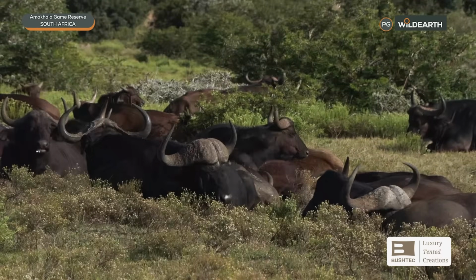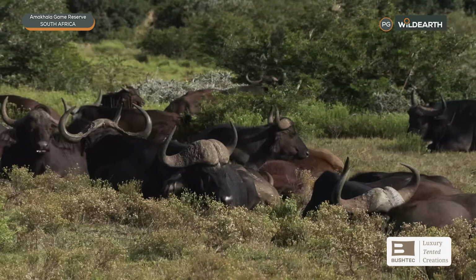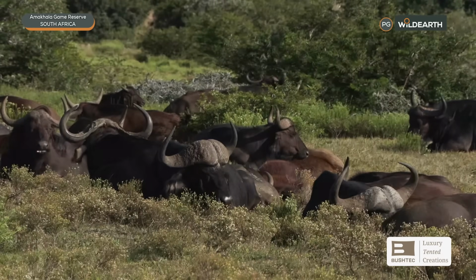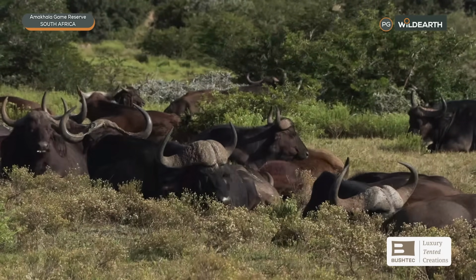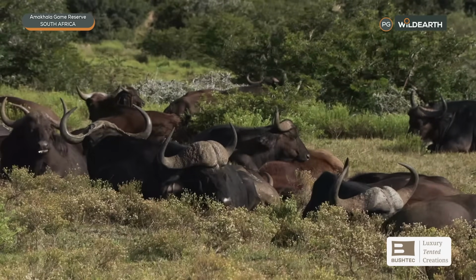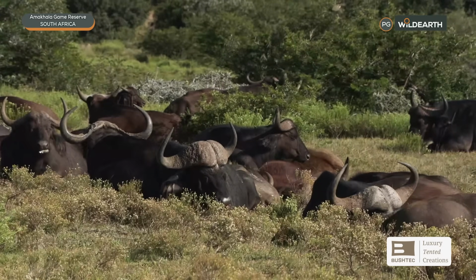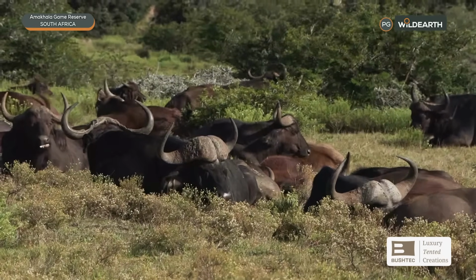Got some sleepy buffaloes here, snoozing amongst the flowers. It really does slow things down. Bump into a herd of buffalo like this, they are very relaxed. Female on the left is enjoying chewing the cud. It almost looks like she's salivating all over those lips.